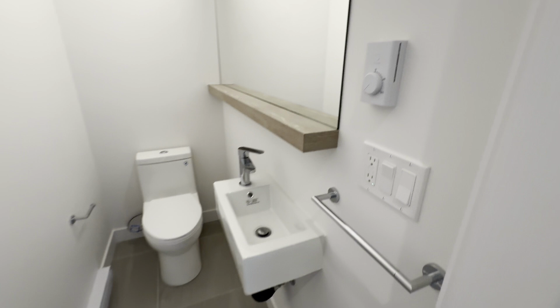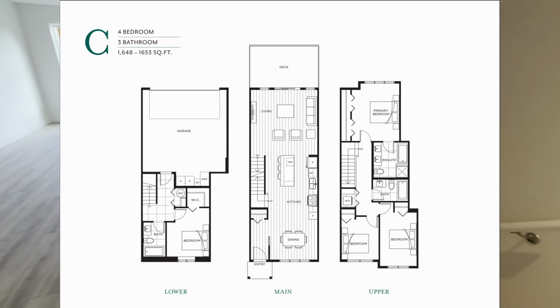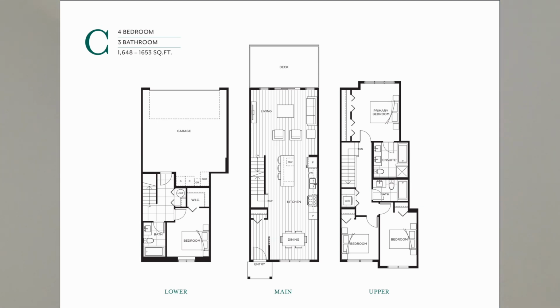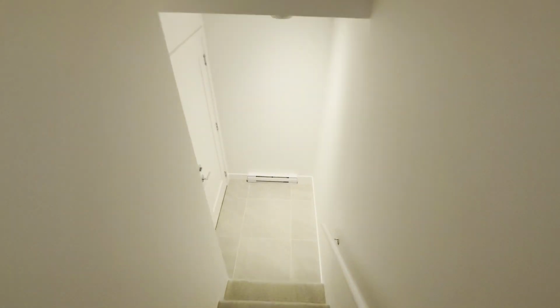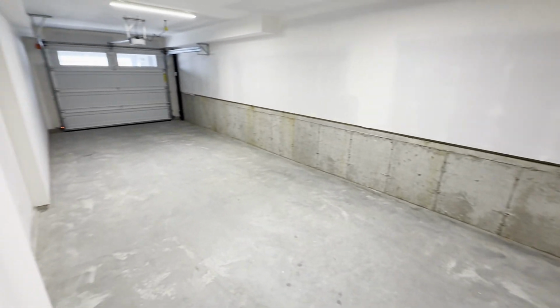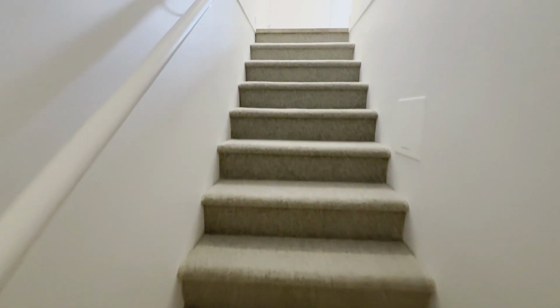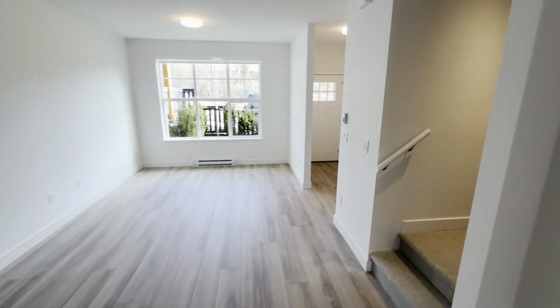The nice thing about this unit is that you do get a half bath on the main floor. Some of the other units, the floor plans that are a little bit wider and have a little bit more square footage, actually don't have the powder room. So that could be a draw for this unit compared to the other ones. And just really quickly, walking down here to show you, you do have a 2-car garage and it is tandem. This is the drawback of this more narrow 3-bed unit. Their other units do have side-by-side parking, so it's kind of up to you. For a little bit more, you'll be able to get some more square footage and side-by-side parking.